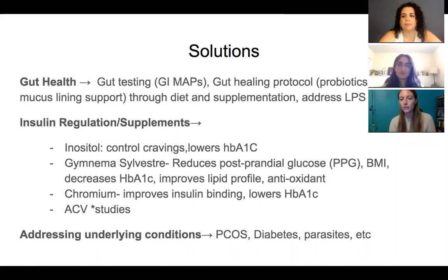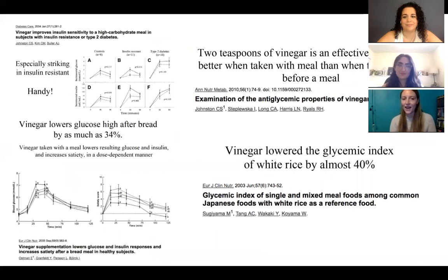And then chromium is shown to improve insulin binding and also lower that HbA1c. And then I always like to talk to my patients about apple cider vinegar. The studies on it are just pretty cool, and it's a really cheap and easy way to implement something to help with your blood sugar into your day-to-day life. So on the next slide, it's just a compilation of all the studies around using apple cider vinegar before a meal.